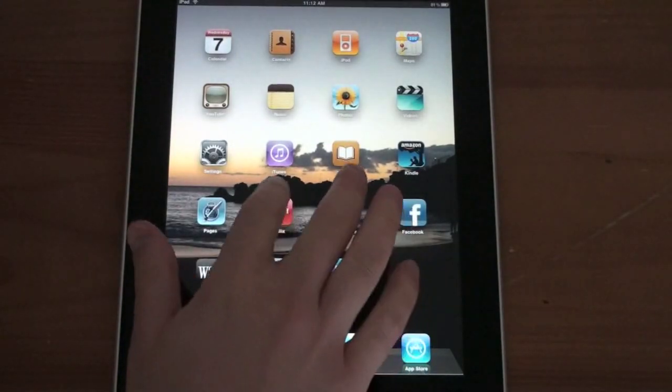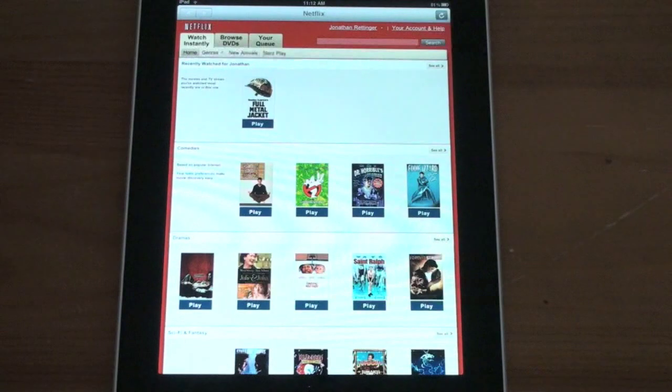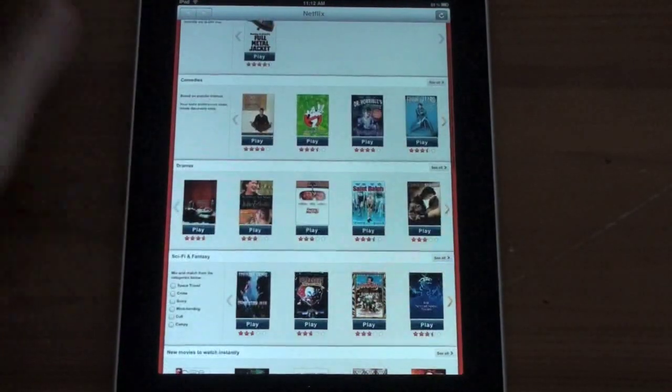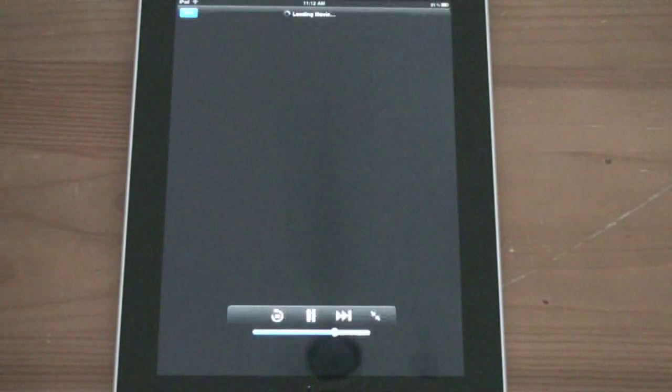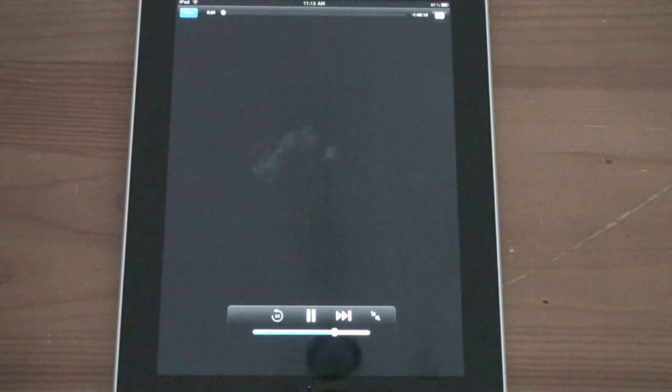Netflix, awesome application. It gives you full access to all of Netflix's on-demand content, the same stuff that you'd get on your Xbox or PS3 or now Wii, you can watch right here. So here's some comedies, Ghostbusters 2, go ahead and hit play. It authorizes it and just starts playing. It's fantastic, HD quality if you have a good internet connection, and it just works and really broadens the appeal of the iPad beyond the native applications and turns it into a full media player.